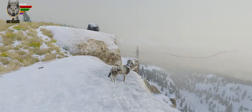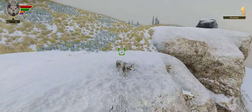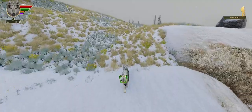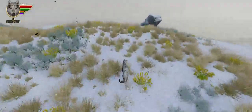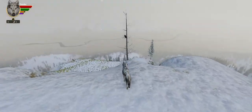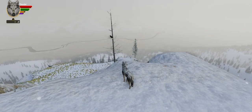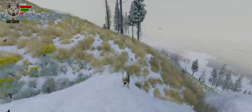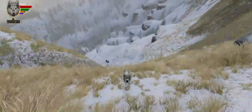Alright, let's go ahead and howl. We'll see if we can find anybody to talk to. All sorts of others around. Look, an eagle right there. Another one flying in, it looks like. Let's see if we can find these guys. Try not to fall down this hill.